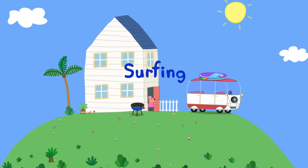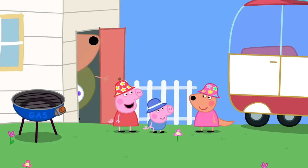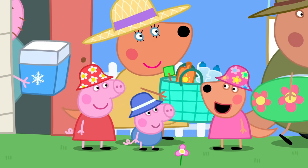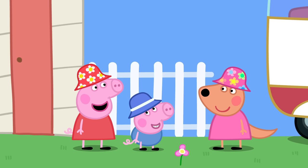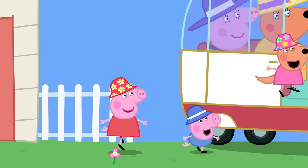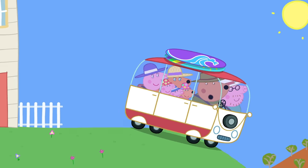Surfing! Peppa is on holiday at Kylie Kangaroo's house. What are we going to do today, Kylie? We're going to the beach. Yippee! I love the beach! Everybody ready? Yeah! Then let's go!